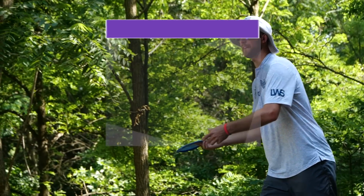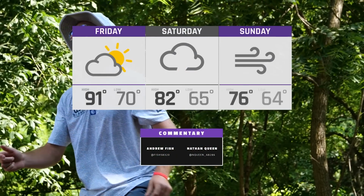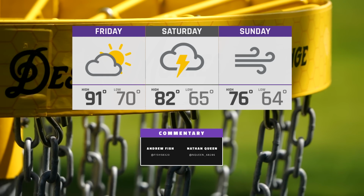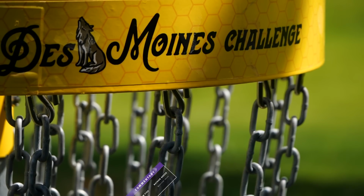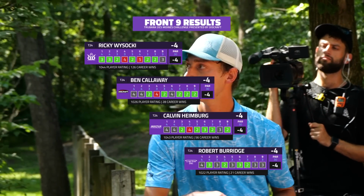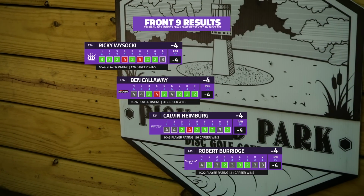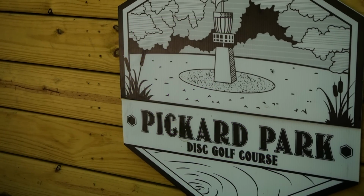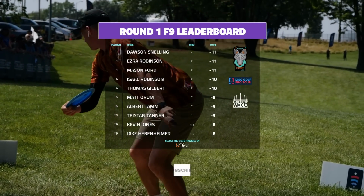4 players, 4 down on that front nine. I'm Nathan Queen, again joined by Andrew Fish. Hey Nathan, great to be here. Great to be back. I really like the Packard Park course, and I know this back nine has some great scoring opportunities as well as some very challenging tee shots. Yeah, as you see there, Robert Burridge, the only player able to stay clean on that front nine. That will be a feat to do on the back nine as well.